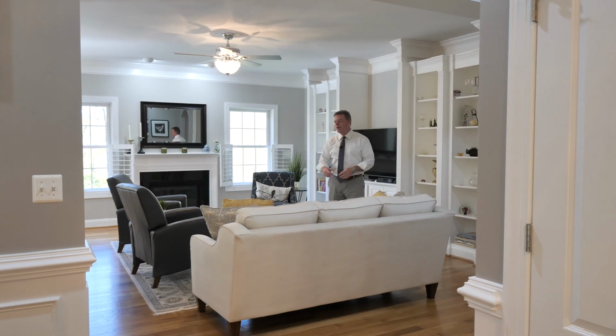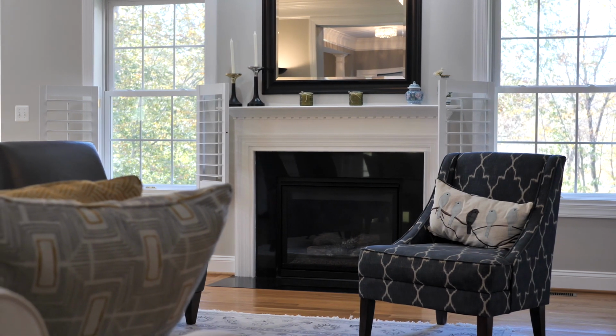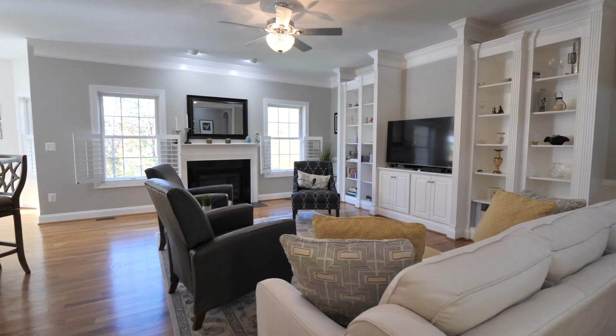So much in the family room. Finish in place hardwoods, built-in cabinets, custom window treatments, gas fireplace, updated trim, and new LED lights.